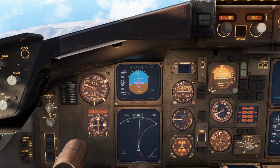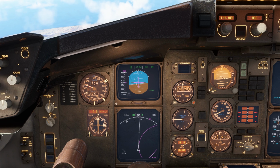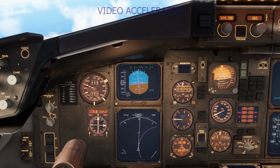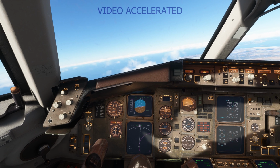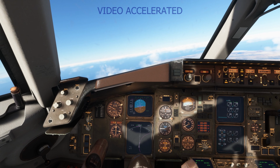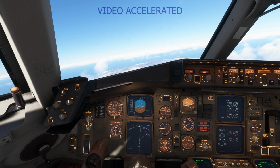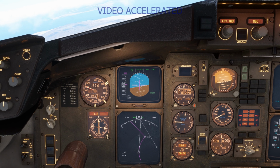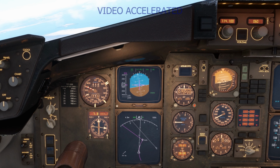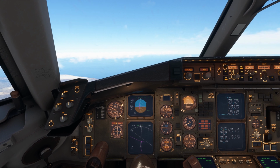After a few seconds, see how it adjusts the turn to follow the DME arc as expected. When reaching D353G, the plane exits the DME arc and keeps flying the route normally.